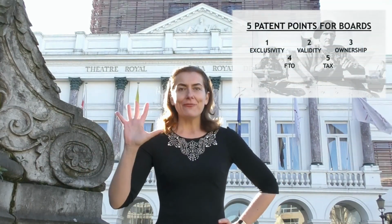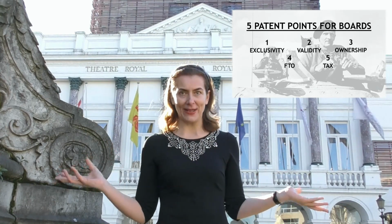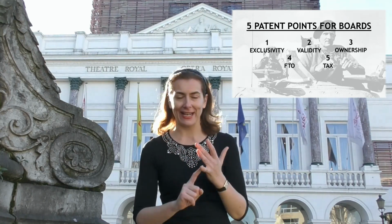Nose in, hands out, patents for the boardroom. 5 patent points that factor into our investment equation: exclusivity, validity, IP ownership, freedom to operate, and taxes.